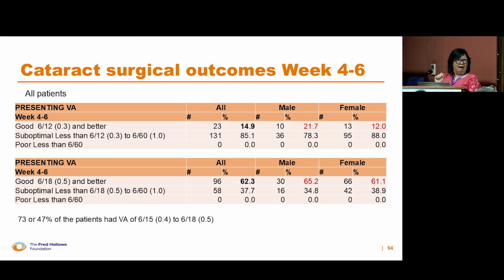Sorry, so okay, I'll go through this very quickly. So at good visual acuity at 4 to 6 weeks, they got 154. All patients turned up for their 4 to 6 weeks because they wanted to collect this data set so that they could do CQI. So with good outcomes, it was 15% at 4 to 6 weeks.